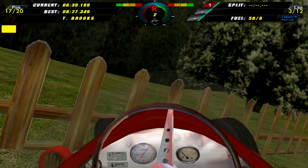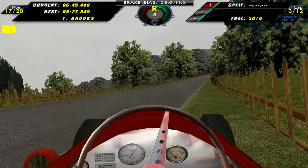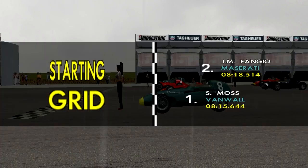I've already spent like 15 to 20 minutes to get here, so I'm not going to restart the qualifying session. That was wasted. So we start just like last season from the back. And here are the previous German Grand Prix winners. We managed to win in 1956, the first time we actually did that.